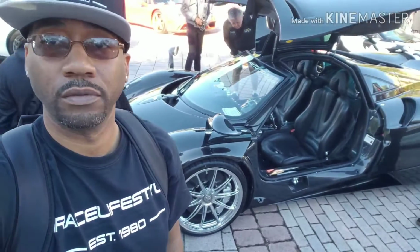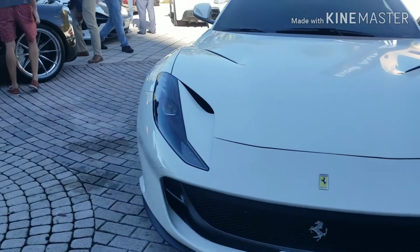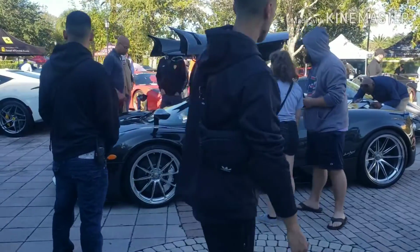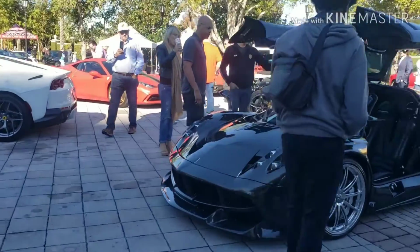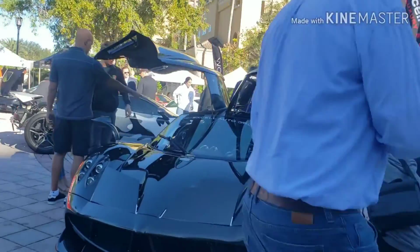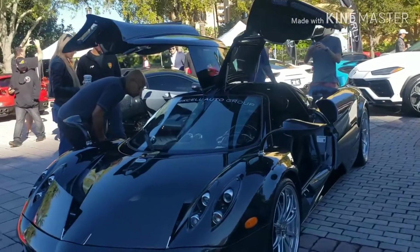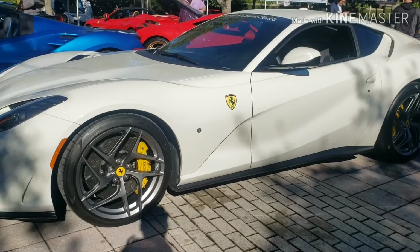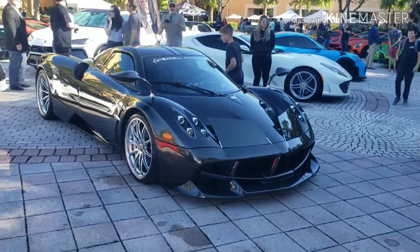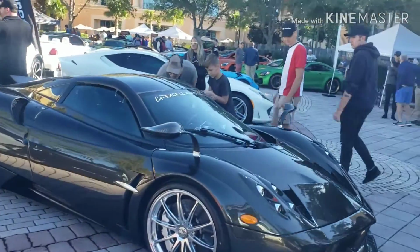And it's for sale. See, what's drawing most of the attention out here is the Pagani. $2 million and it's yours. That young lady over there is the owner of this car. $2 million, and it's for sale.